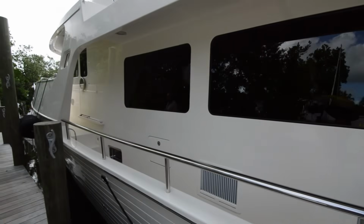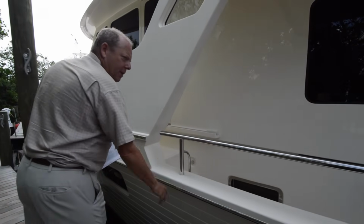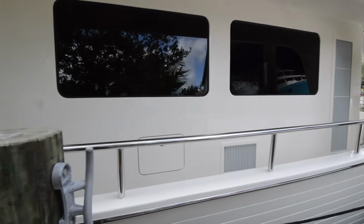A lot of you have asked me about teak and varnish. A lot of the newer boats are coming in with no varnish to do, and we can put this finish on an older boat as well.